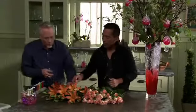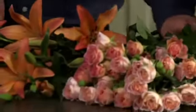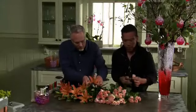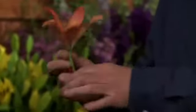Why don't you go ahead and help me and pluck out, pull the pollen. Yes, please. And then I'll cut the stems, maybe 2 inches, 2.5. And then I'll start with these beautiful spray roses. Those are from Euphoria, and our lilies are from Sun Valley.